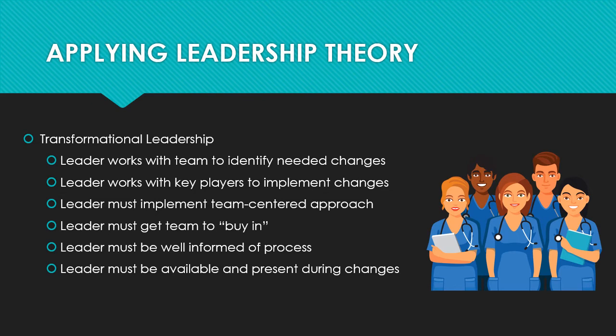In order to implement this practice, the leaders would need to roll it out to their staff, and in order to implement it into a daily routine, they would have to get the staff to buy into the idea that the new process would improve their patient care. They would also need to be well informed about the process and be able to clearly communicate the expectations. They would need to identify key players to help initiate the implementation of the new plan, and then must be available to their team to answer questions, offer support, and encouragement.